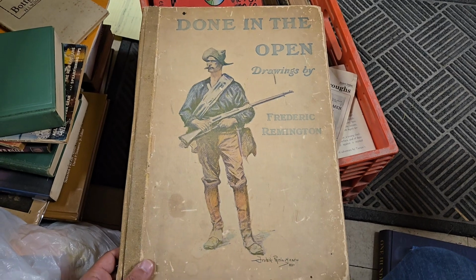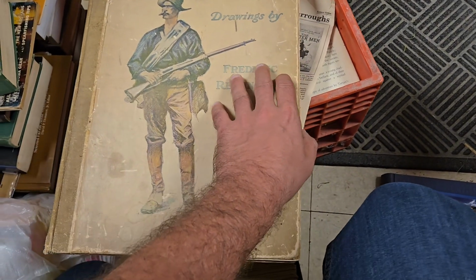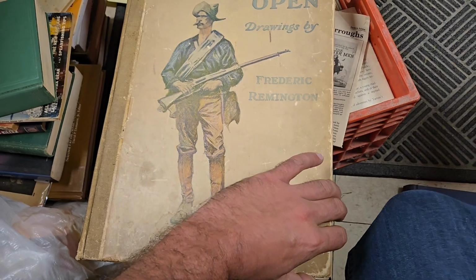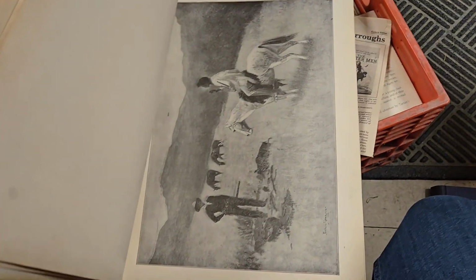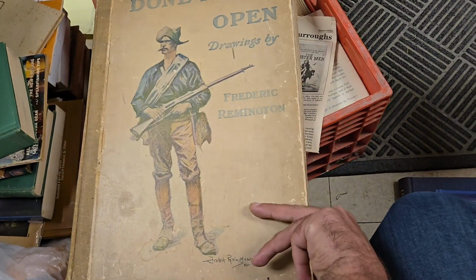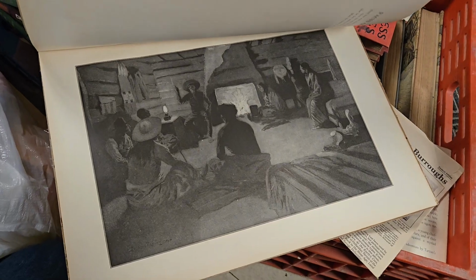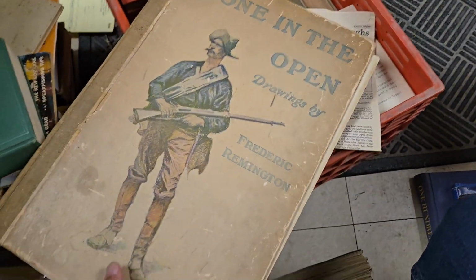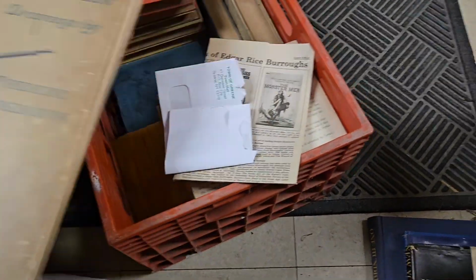Here we go. Done in the Open, drawings by Frederic Remington. Beautiful book. A lot of times these Remington books have a bunch of wear to them. This is average wear for this kind of book, but it's awesome. Filled with just beautiful illustrations. Very nice book.